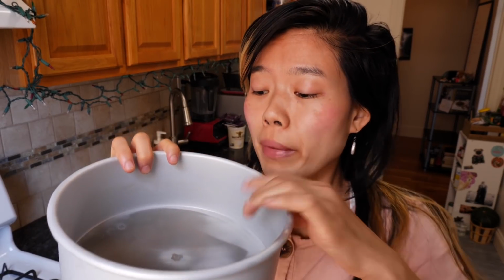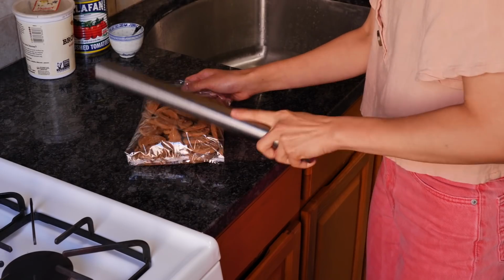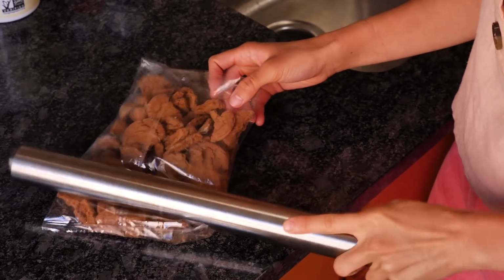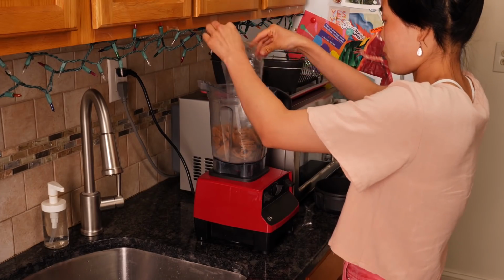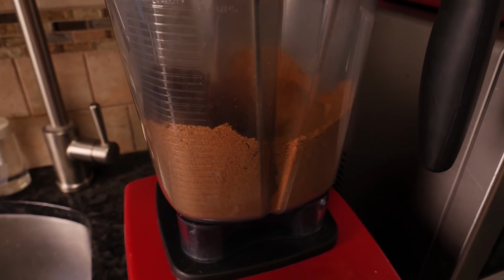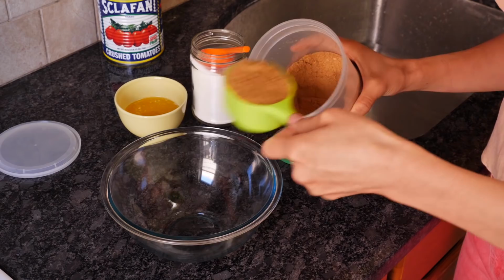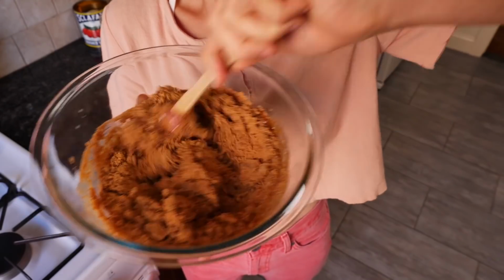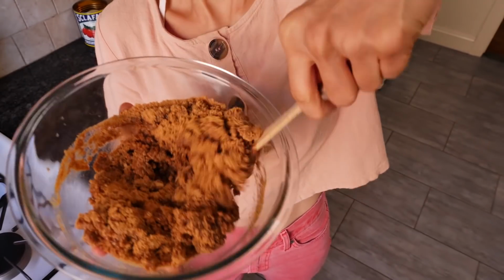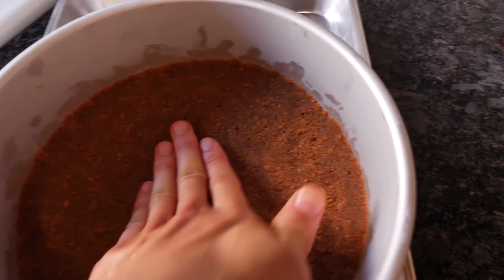To make this recipe, you're gonna need an 8-inch springform pan or any pan with a releasable bottom. First things first, you're gonna crush your ginger snaps. You can do this by hand with a rolling pin and a bag, or you can put it into your blender or food processor and just let it go until it's nicely finely crushed. In a medium bowl, we're gonna combine our crushed ginger snaps, our sugar, and melted butter, and we're gonna mix it until that mixture resembles wet sand. We're gonna press that into our springform pan and pat it into an even layer.